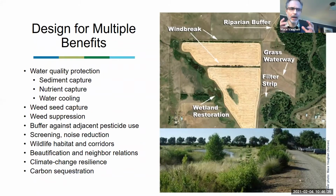And recognizing that when doing work to conserve invertebrates, ideally we are layering that on top of a whole suite, a whole variety of other natural resource conservation goals. For example, when working on water quality protection, whether that's sediment capture, nutrient capture, pesticide capture, water cooling, thinking about the plant communities we put in the ground when doing that work can go a long way towards protecting water quality and providing habitat for pollinators and beneficial insects and wildlife.